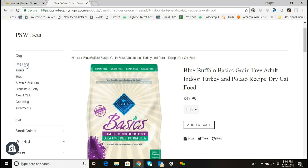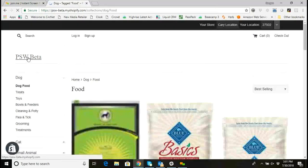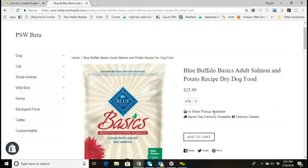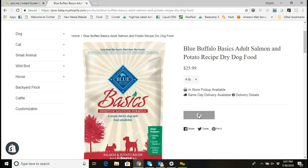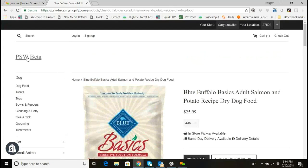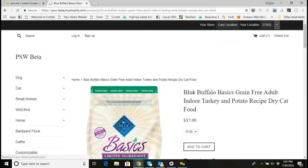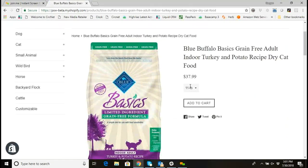So what I'm going to do is I'm going to go back to that first product that we saw here that is available for store pickup and delivery. I'm going to add that to my cart. Now, as a customer, I'm also going to go back to the first page here, and I'm going to select this product, which I see is not available for store pickup. And I'm also going to add that to my cart. Now I'm going to go and view my cart.